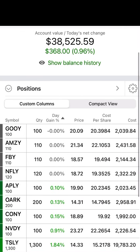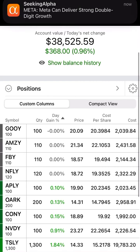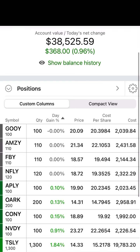My current cost per share is $15.21. The current price is $14.33. It was $13 last week. So I was trying to average in, and obviously now it's coming up. So I'm probably going to be even this week as it continues to rise. So I'm not going to buy any more TSLY. But the other funds, I'm probably going to continue to buy. I'll buy 10 per day, unless something crazy happens and there's a huge dip on one of these.